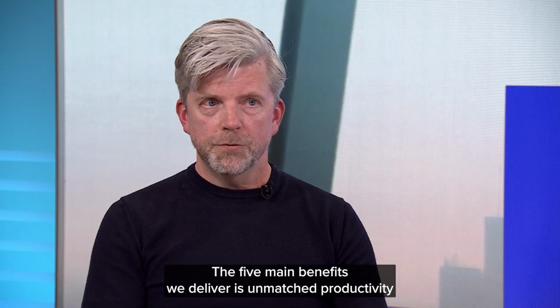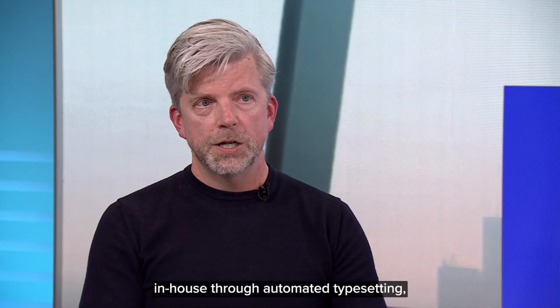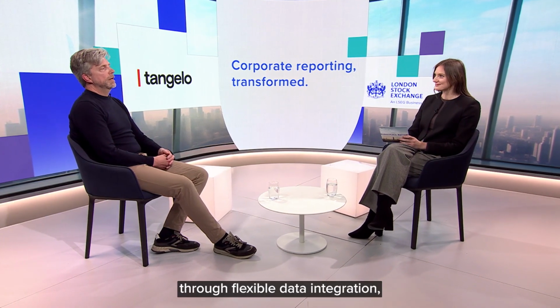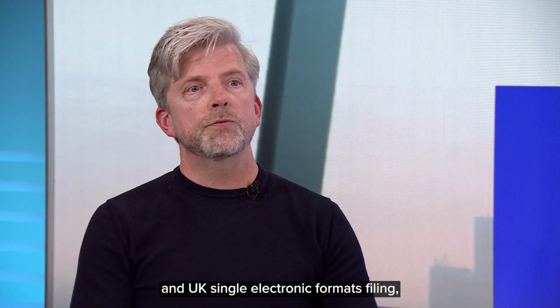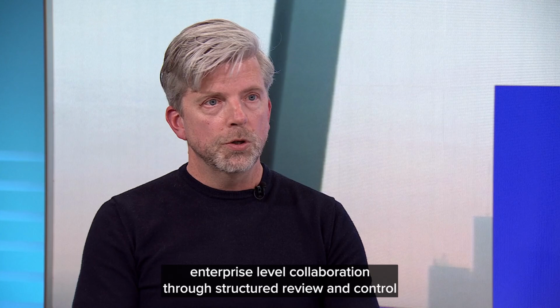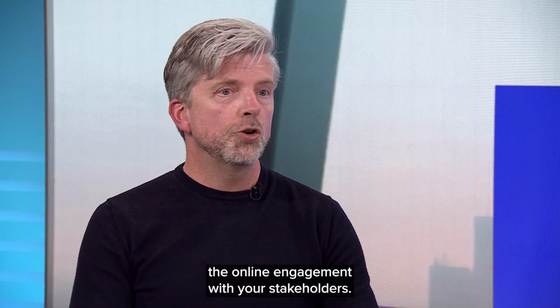The 5 main benefits we deliver are unmatched productivity in-house through automated typesetting, control over your numbers through flexible data integration, fully integrated tagging to easily produce your ESEF, CSRD and UK single electronic format filing, enterprise-level collaboration through structured review and control, and single-source multi-channel publishing to optimize the online engagement with your stakeholders.